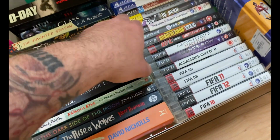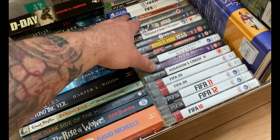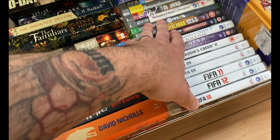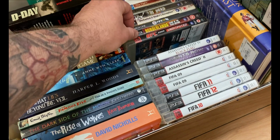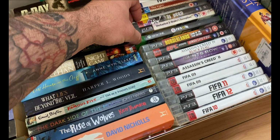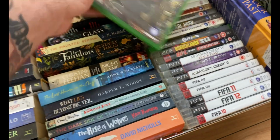We then hit some more charity shops. I think I was on my lunch break when I hit this one. There's a few games here, but nothing to write home about. Nothing really worth picking up that I could see. As always, guys, point me out when I make a mistake. But I couldn't see anything.